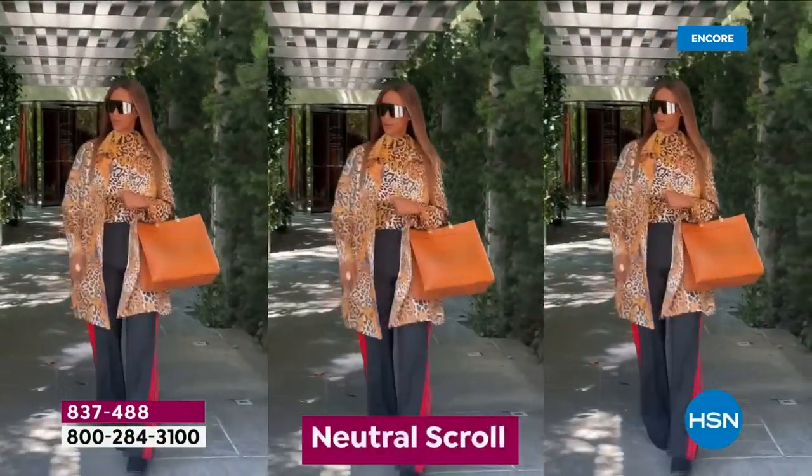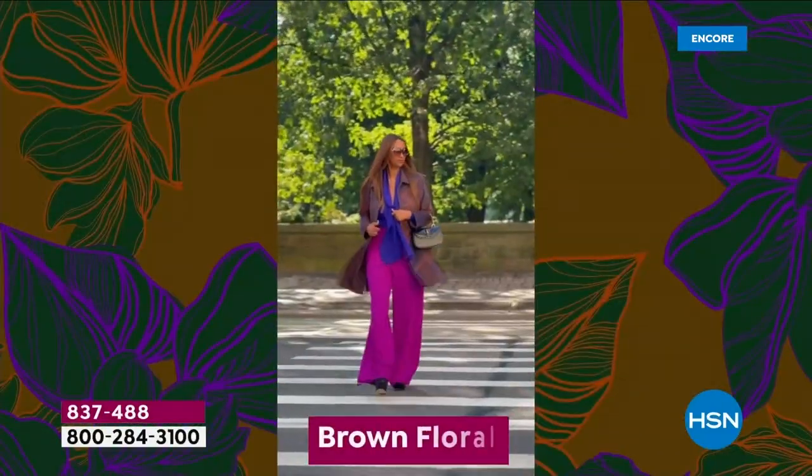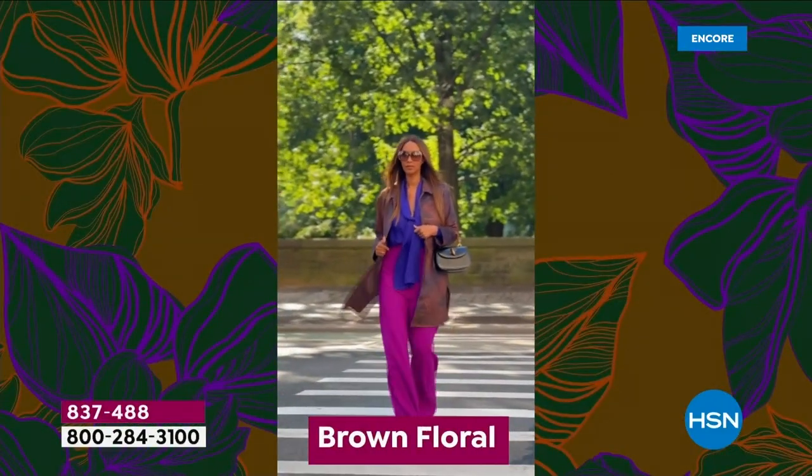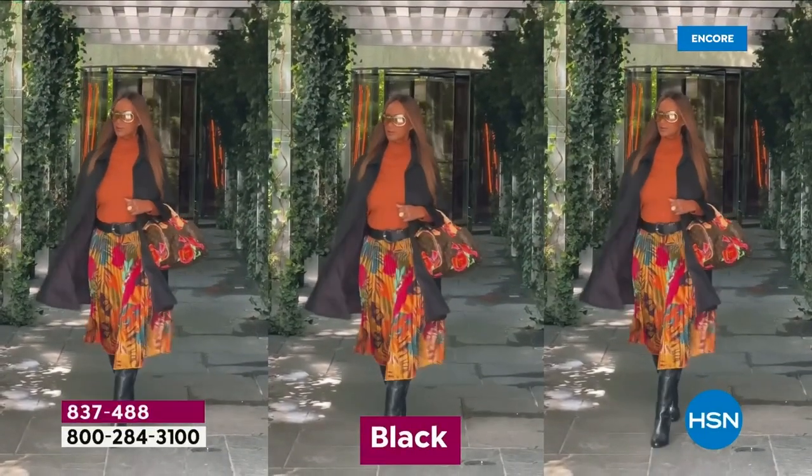Iman has just created the iconic seasonal topper that I call Fall Fabulous. Everything about it is absolutely perfect, from the length to the fabric to everything you can imagine. And I'm so excited and always incredibly honored to be with Iman.